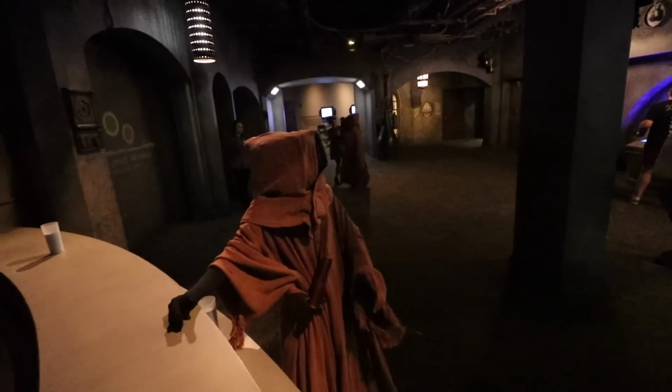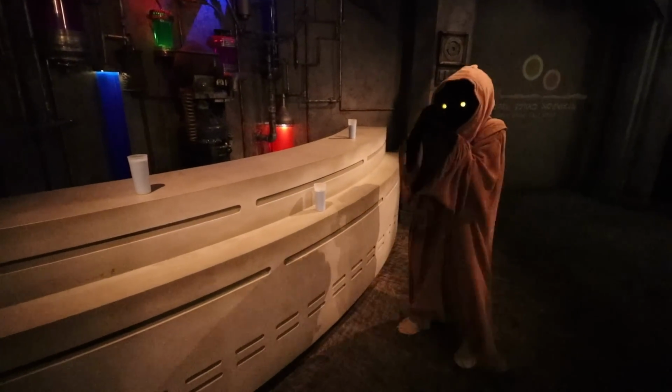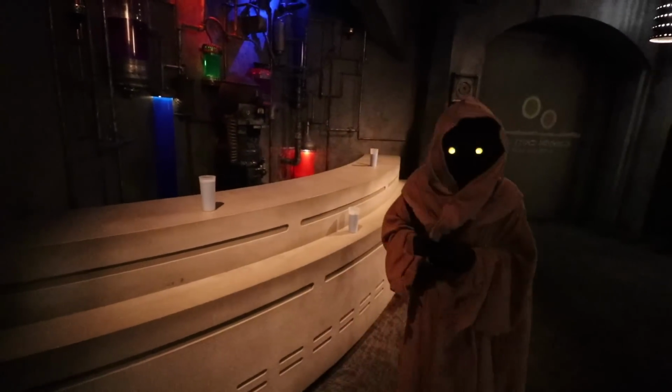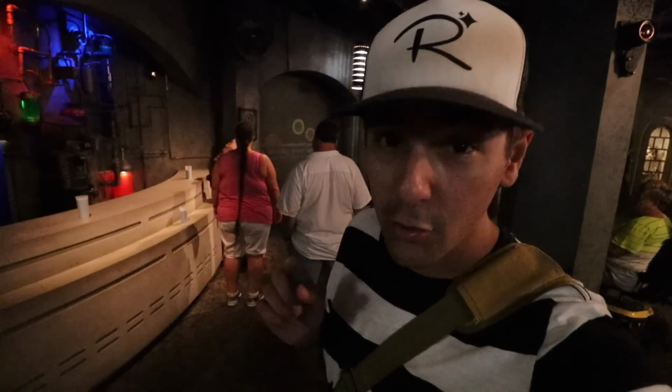Whoa. Oh no. No drink for the Jawa. This is awesome. Not only are they great droid salesmen, but they're also great mimes.